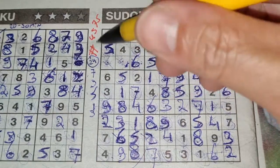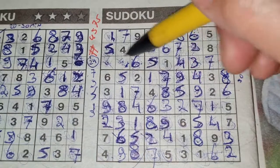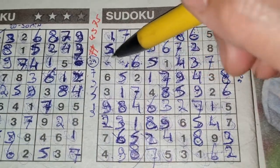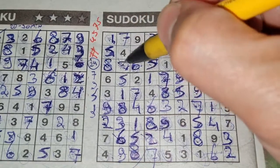Two numbers left, the final two numbers of this big square. Four numbers. So one, the two is missing. The three, the four, the five, the six, the seven, and eight is missing. Two and eight. We have an eight there, no eight there. Eight should be here, and the two goes there.